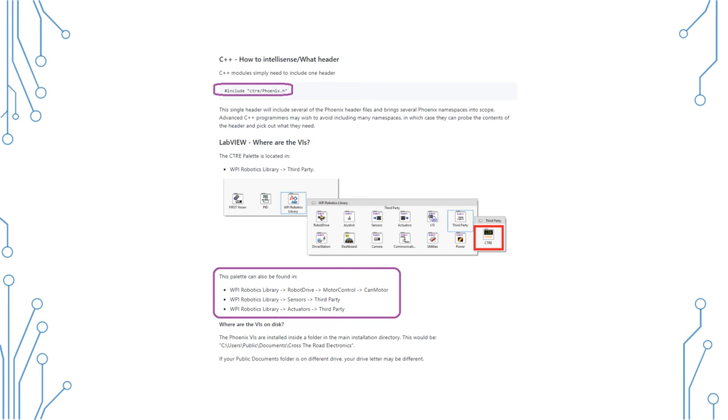In previous seasons, we had individual includes for different things. To better match the Java API, the new object model now leverages namespaces, just like packages in Java, and they're one-to-one with Java. So that should help with the confusion of where the classes are switching from one language to another. But we recognize that in C++, the development experience isn't quite as good as Java. You don't get the benefits of automatic imports.